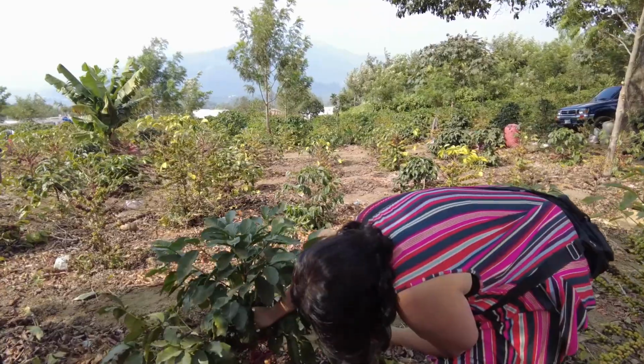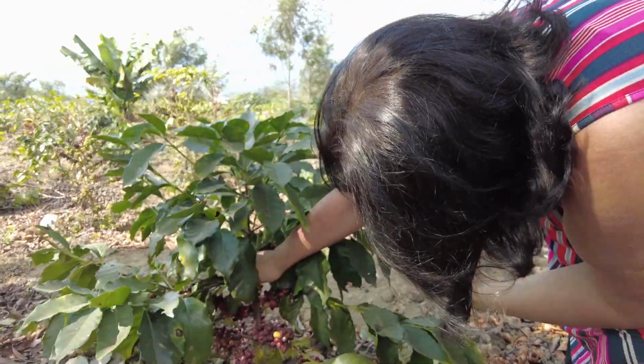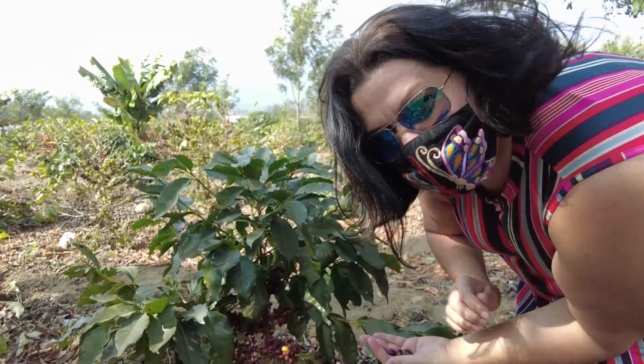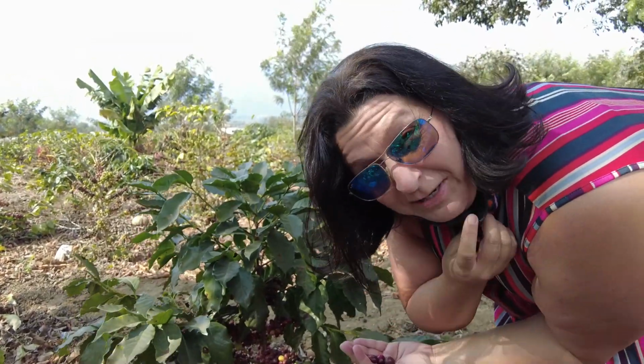24 baskets. It's 25 pounds. What are you doing, Stone? I'm picking coffee. I'm picking the coffee cherries. You only pick the red ones.